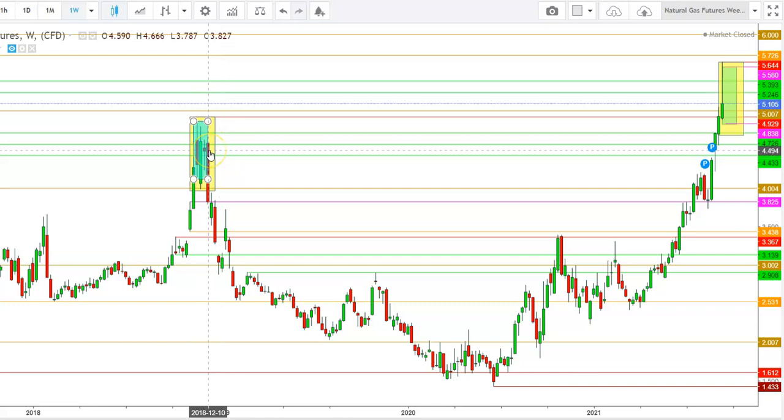4 weeks, where we could find that these moves could be repeated because this first move what we have seen during the month of November 2018 has been repeated here during the second week of September 2021. So friends, here you can see that the natural gas futures found a strong support at the same levels where they found this support during the year 2018.